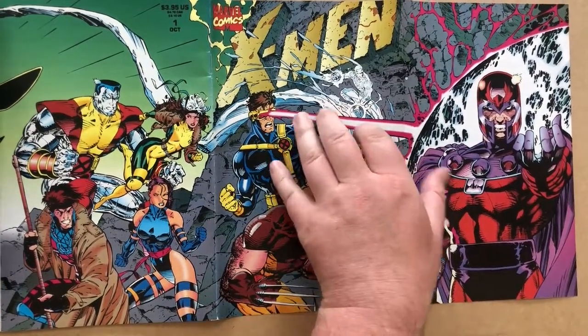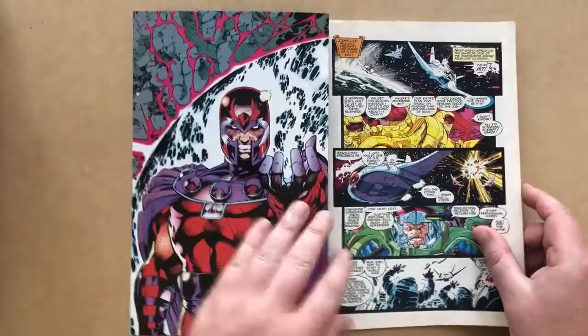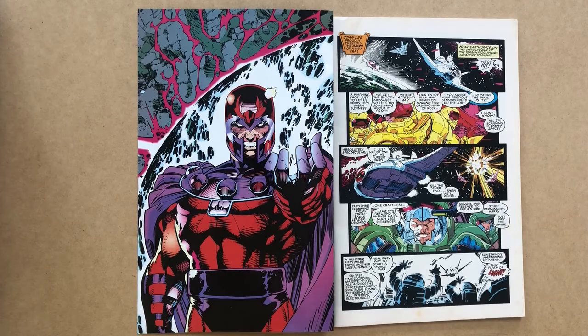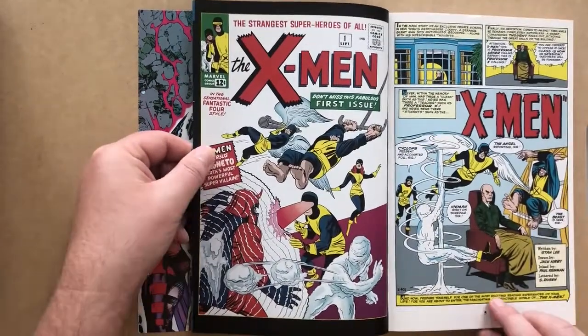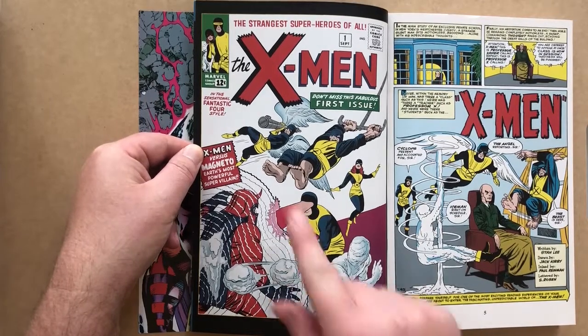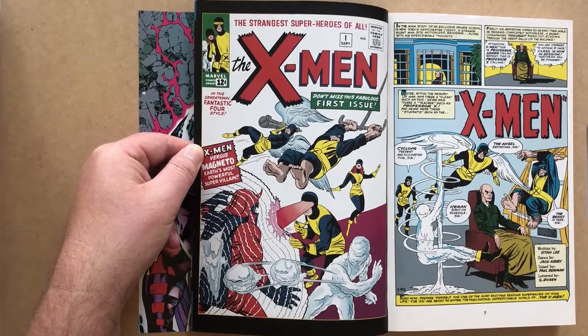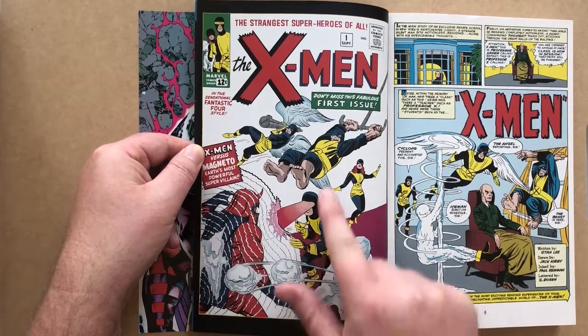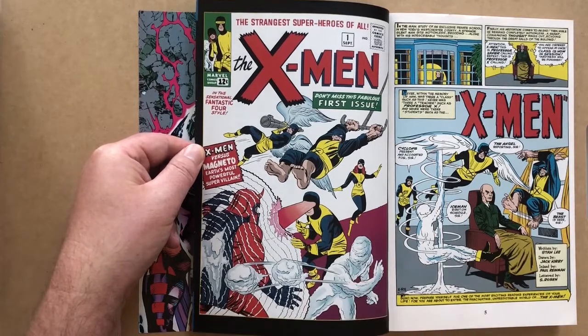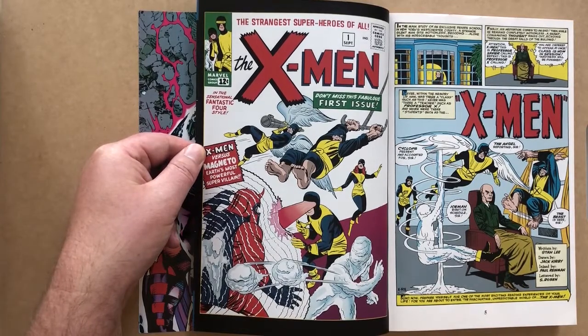Okay, so I'm going to take you... Oh, one other thing that I want to draw your attention to is how that cover was a homage to the original X-Men #1 cover by Jack Kirby there. So you had the original X-Men attacking Magneto, Angel, Beast, Jean Grey, Marvel Girl, Cyclops, and Iceman, and there's Magneto. So Jim Lee developed an homage of that original cover.